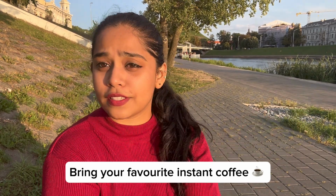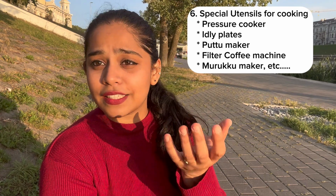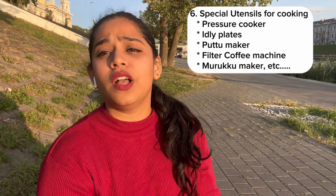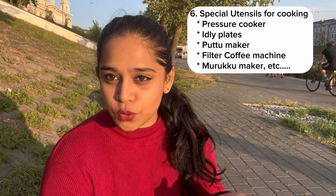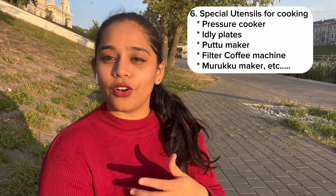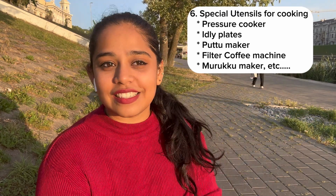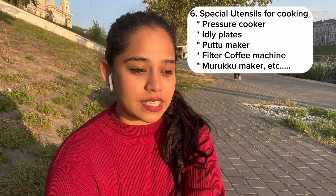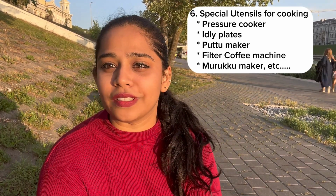This is a tip for all the South Indians out there, or probably all the Indians or other nationalities who are into making idli. So maybe Malayalis can make puttu, all those things. It is not very common for us to find the vessels to make all these food items. So idli maker, puttu maker, all those things, are better if you bring them from India, because you cannot find those things here, because these guys don't use those things.